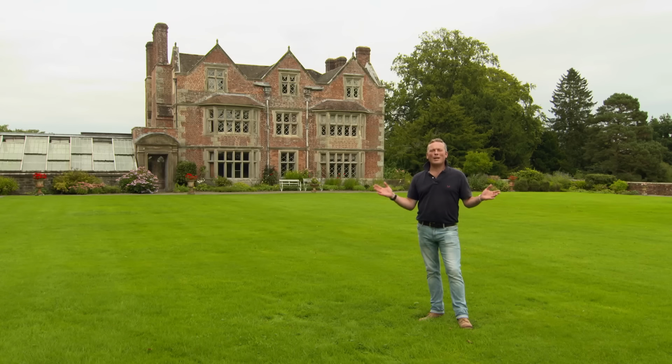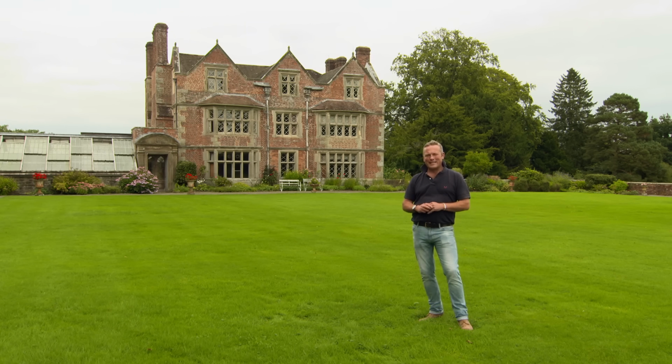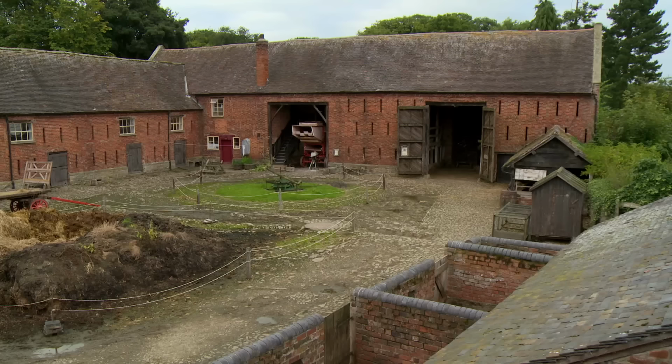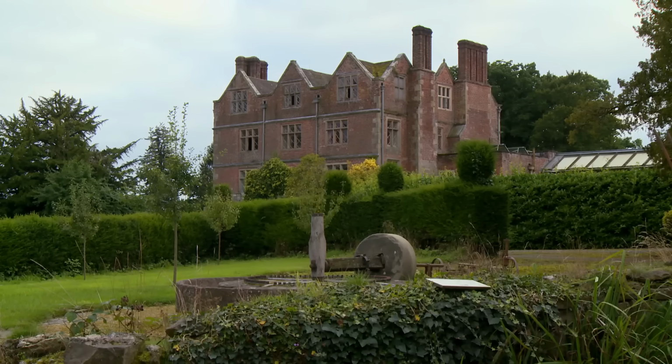Well, today we are in Shropshire, and this beautiful Grade 2 star, no less, Elizabethan mansion is at the heart of what is now the 1,500-acre Acton Scott estate. But it was back in 1974 that a member of the Acton family sowed the seeds of an idea as to whether or not it was possible to farm using 19th century tools.